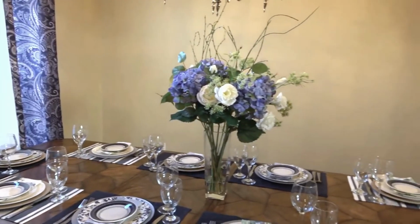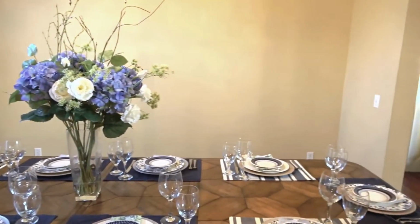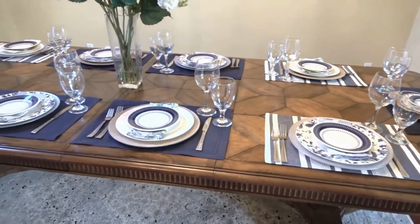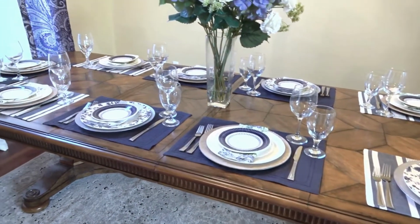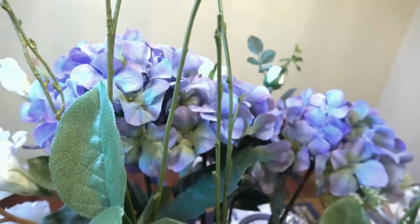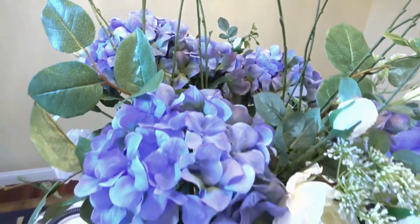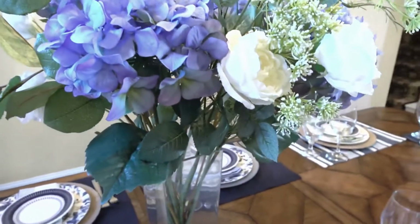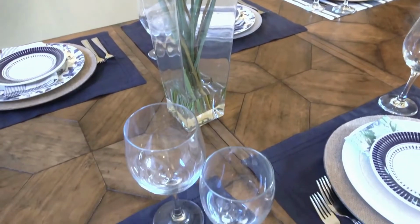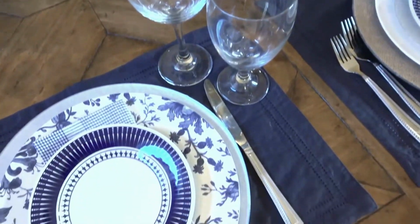So here's my dining room that I've done in blue and white, and I have some small accents of green in here. Now I have a very large table here, and it is set for a place setting of 10. And in order to accomplish 10 place settings, I am mixing and matching a couple of placemats and a couple of pieces of china as well. But if you mix very well, it can still give a nice cohesive and layered look that's very visually interesting.